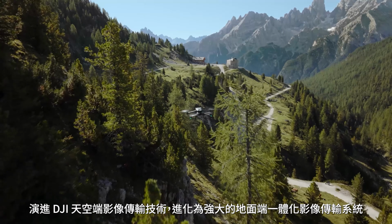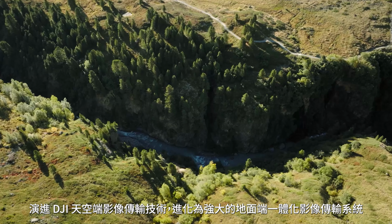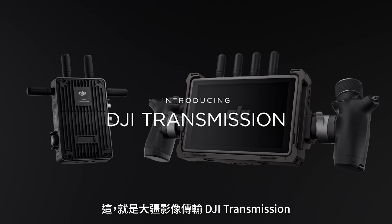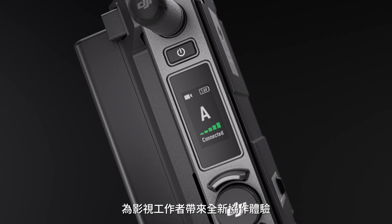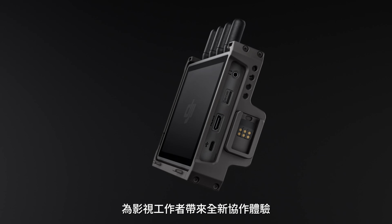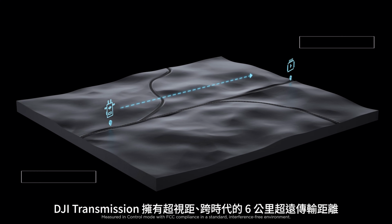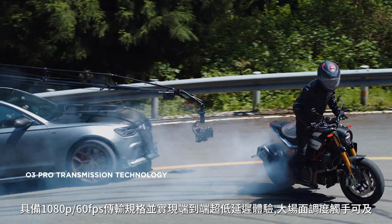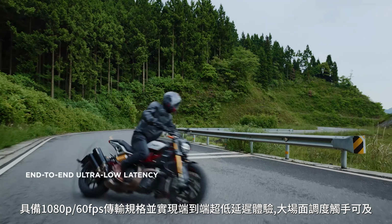The video transmission technology previously used on DJI drones has evolved into something more powerful. Introducing DJI Transmission, an integrated video transmission solution that gives cinematographers a groundbreaking coordinated shooting experience. Equipped with DJI's latest O3 Pro transmission technology, this system offers an impressive 20,000-foot transmission range. It also supports video transmission at 1080p 60 FPS with end-to-end ultra-low latency.